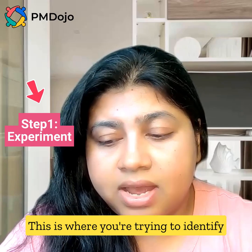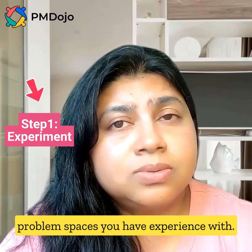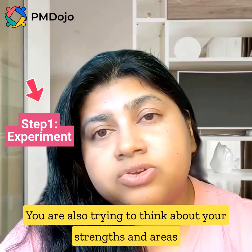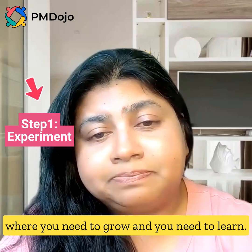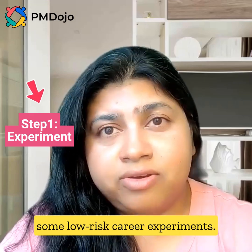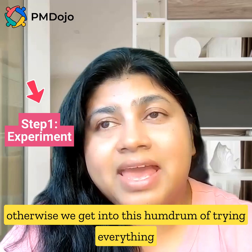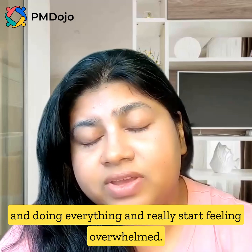This is where you're trying to identify people or problem spaces or even adjacent problem spaces you have experience with, and you are trying to find a connection or a link between what you've done before and what you want to do next. You are also trying to think about your strengths and areas where you need to grow and learn. And you want to start designing some low-risk career experiments. You are trying to find patterns. It is really important to do this step because otherwise we get into this humdrum of trying everything and doing everything and really start feeling overwhelmed.